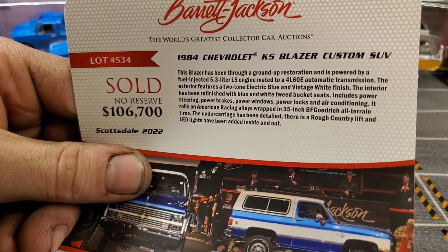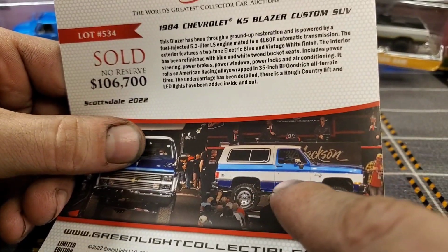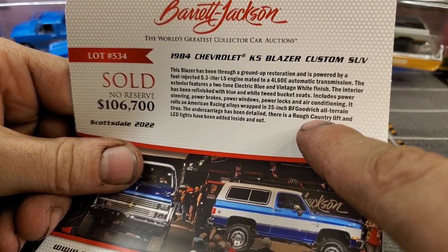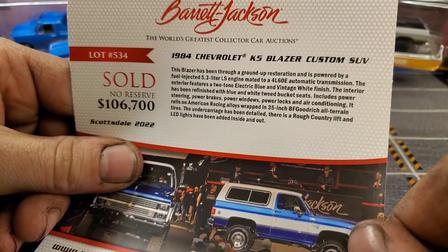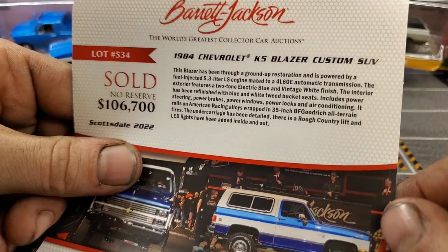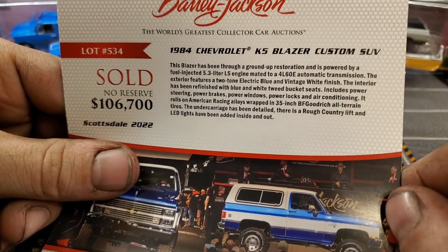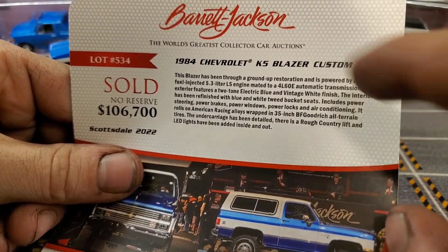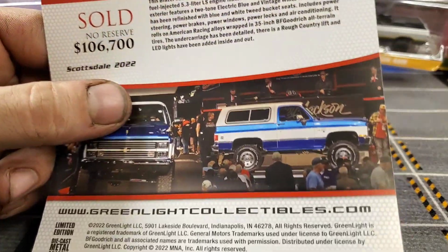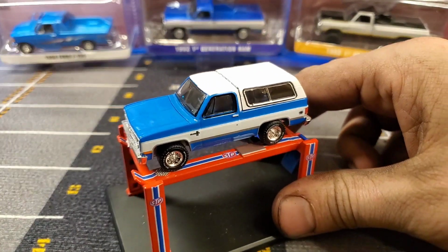The undercarriage has been detailed. There is a Rough Country lift, and yeah, see, that's how you know that the person that built this truck is absolutely a schmuck. They know nothing about quality. Rough Country is probably the lowest quality off-road lift kit parts that you can buy. They're extremely cheap, extremely junky, and the stuff falls apart before you can even get the thing aligned. LED lights have been added inside and out. So I'm guessing, if they think it's a 5.3 LS and they put a Rough Country lift kit on it, whoever built that truck is a total schmuck. And I'll stand by that. But anyway, the little model's cool, right? Yeah, that's cool.